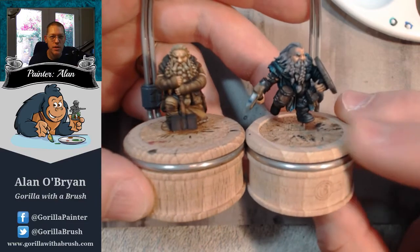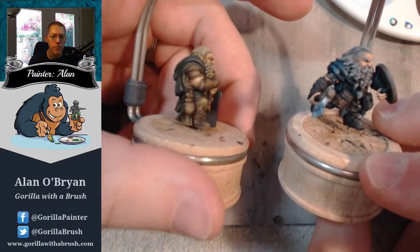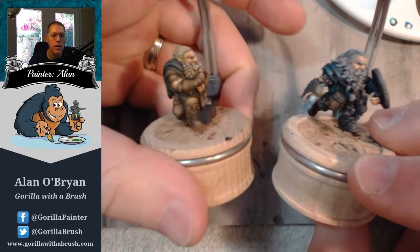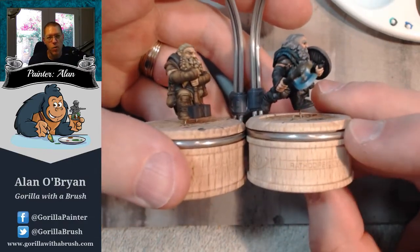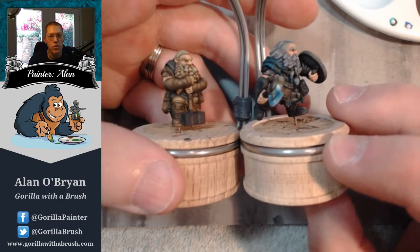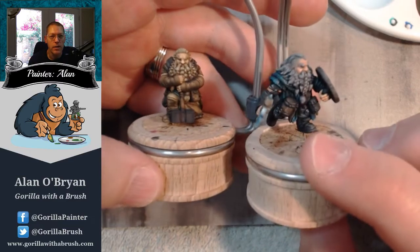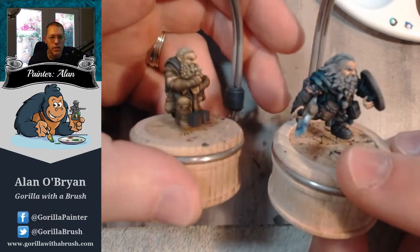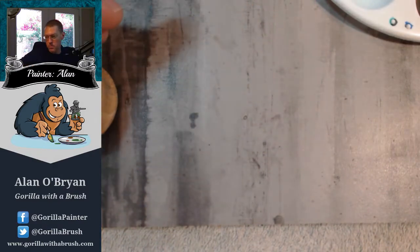But yeah, I was trying to really create two contrasting dwarves. So the sepia tone look to this guy just sort of happened, but it was slightly intentional in the sense that I wanted a warm color tone to contrast off the cool tones of this guy. But in terms of him almost looking like a sepia tone photograph, I didn't exactly plan that.